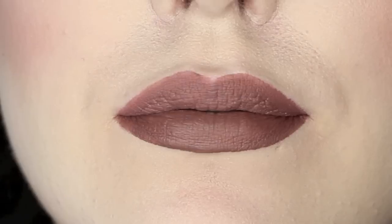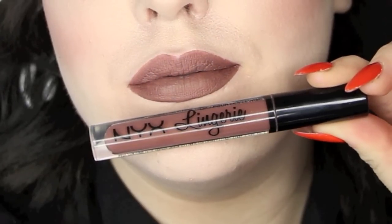This is number 10, Teddy, and this was actually the first liquid suede I tried about a month ago for the NYX Queen Street flagship store opening. This is for sure the darkest shade out of the whole line. We did have another darker brown, number 5, but this one has a little bit more of a redder tone to it. The other one was more of a rich chocolate brown, and this is a little bit more mauvey, reddish kind of tone. It's dark, but it's not too intimidatingly dark because it has that sort of rosy tint to it, you know? So it's just gorgeous.